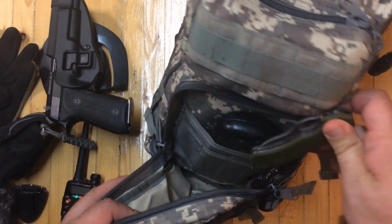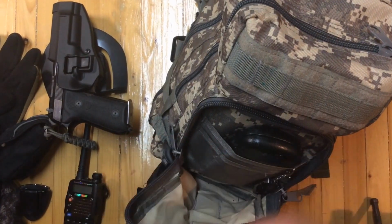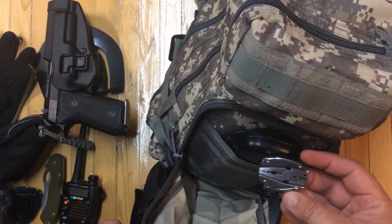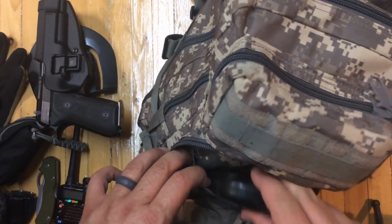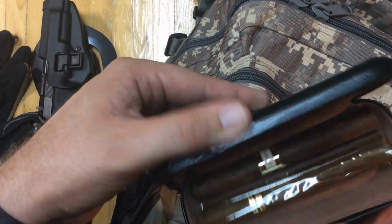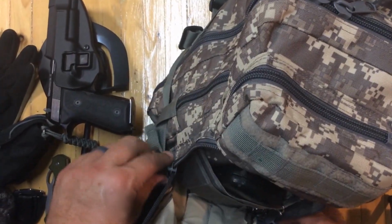I've got a knife. Recently sharpened this one, so it's in good shape. It's a Charade brand knife. Another multi-tool. This is just, I think that was a gift, a little cheapy. Just must have thrown it in there. And let's see what's in here. Hey, a couple cigars. I doubt those are any good, but might be good in a pinch.